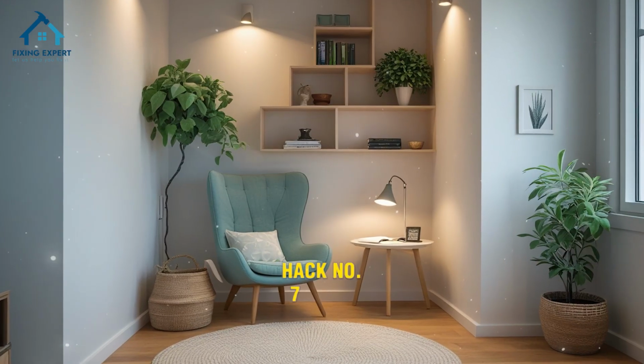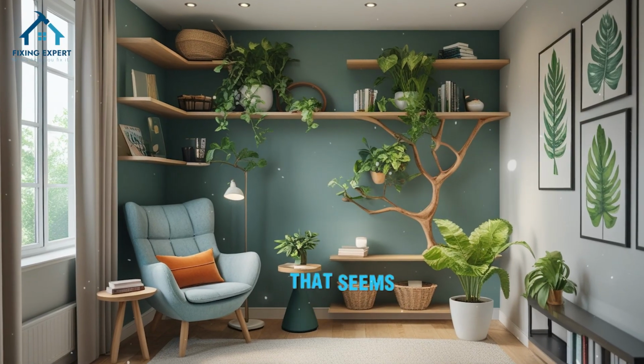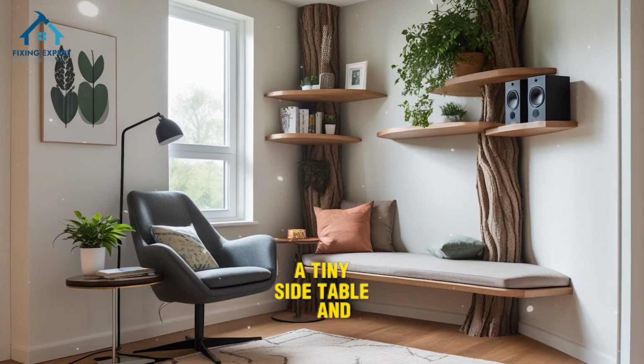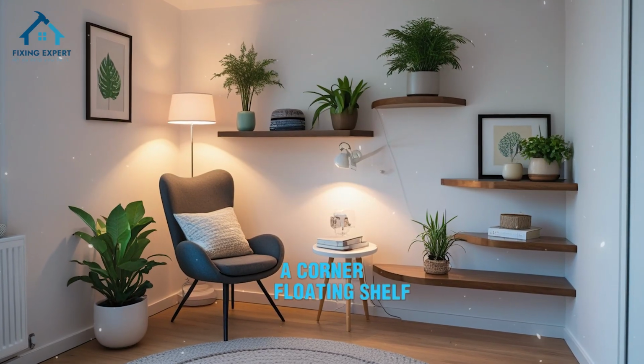Hack number 7. Awkward corner solutions. We all have that weird corner that seems useless. Turn it into a cozy reading nook with just a small chair, a tiny side table, and a lamp. If you're short on space, try a corner floating shelf instead.